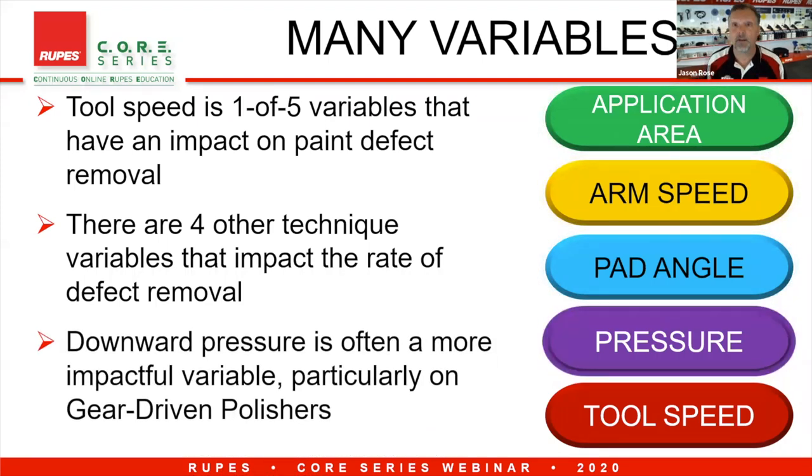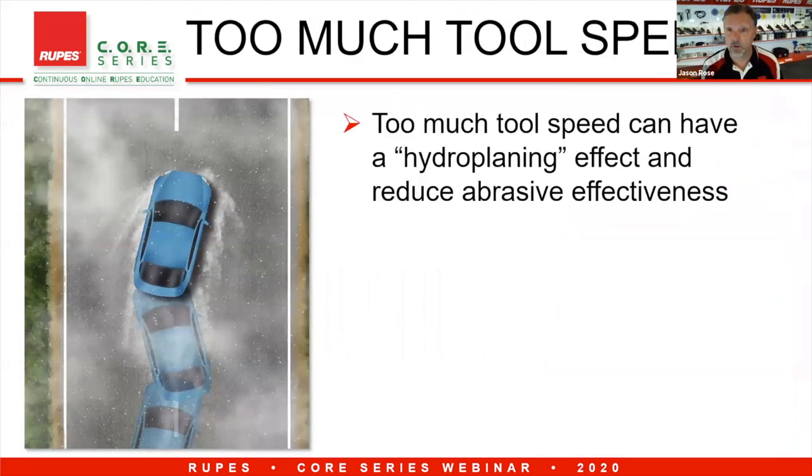Now, of the five, downward pressure, if we're specifically looking at defect removal power, probably has the most influential impact on the result. But the reality is that they all contribute. Another thing to be mindful of about tool speed is that when it's cranked up way too high and that pad is just spinning around like crazy on the surface, there could be a condition called a hydroplaning effect. This is where the pad is just skimming across the surface.